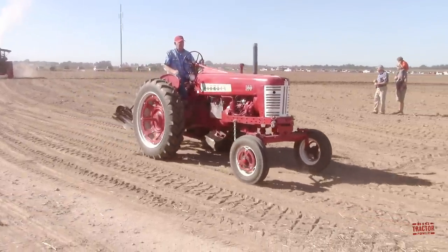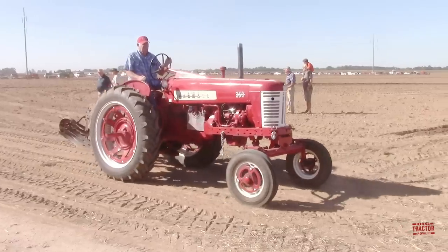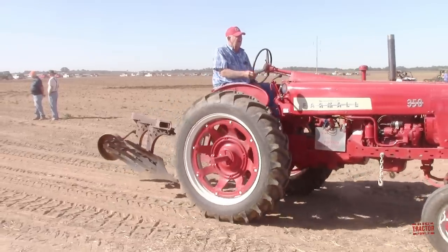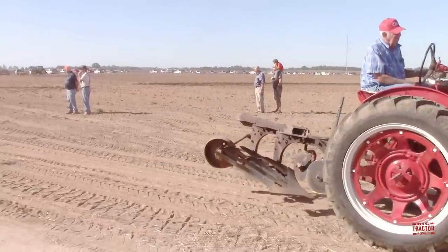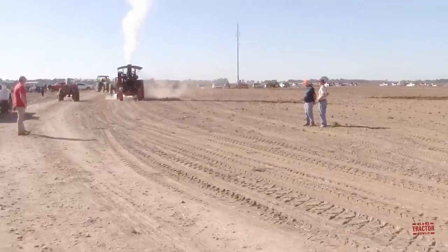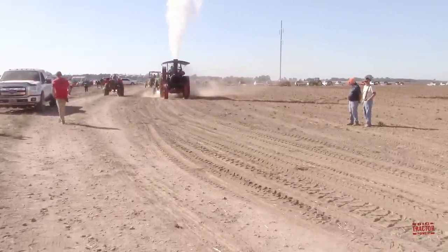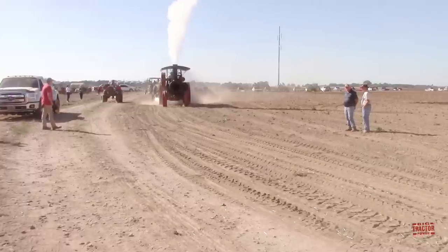Next along, we have Mr. Jerry Williamson from Hopkinsville, with a beautiful 1957 Farmall 350 and a two-bottom plow. Mr. Jerry Williamson from Hopkinsville on the tractor. We get a note here about the tractor that has the warrant for having older tractors coming up right here.